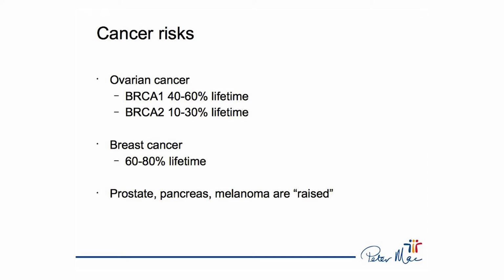So what does having a BRCA mutation mean in terms of cancer risks? Well, broadly speaking, the risk of getting ovarian cancer with a BRCA1 mutation sits somewhere between 40 and 60% over a lifetime. BRCA2 mutation, somewhere between 10 and 30% over a lifetime. The reason there's a range is it depends how we select the person to have a test, because different groups of people will have slightly different levels of risk.